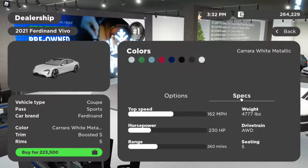I could buy in the game a Tesla Model S Plaid Plus that costs less than this, and it'll have more power, or actually around the same power, I believe. Yeah, same power, higher top speed and better acceleration. It's way faster. Dog.